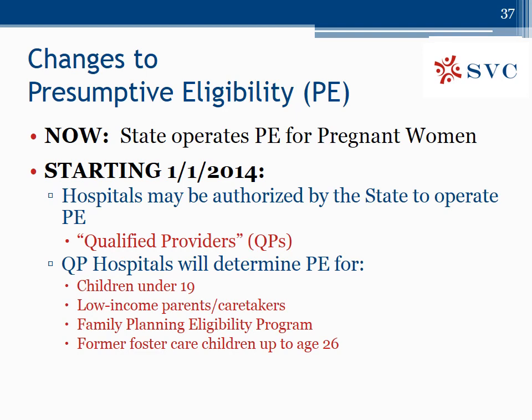These qualified providers will determine presumptive eligibility for pregnant women. Additionally, they will be able to determine eligibility for the following populations based on income: children under 19 who fall under the Medicaid income threshold, low-income parents and caretaker relatives, the Family Planning Eligibility Program, and former foster care children up to age 26.